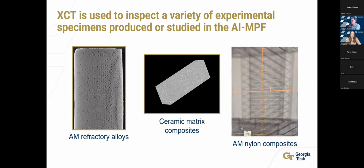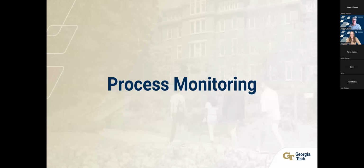So we can really look at anything from these extremely dense refractory metals to these very, very light, porous, additively manufactured nylon composites, and be able to get a lot of great information about them and see where defects are, see the print patterns, and we can see the hatch patterns in them as well. So this is a very commonly used technique for us, and it's also very widely applicable. If you could go to the next slide, please.